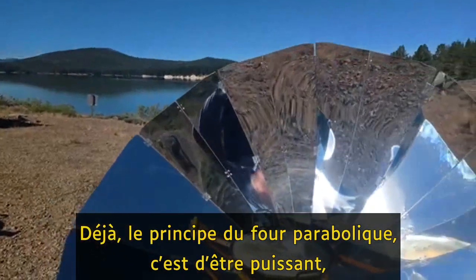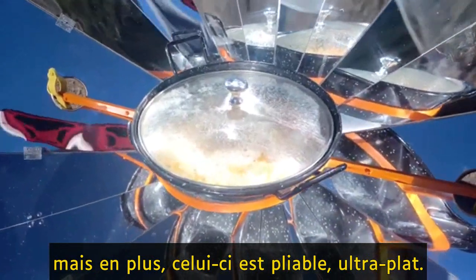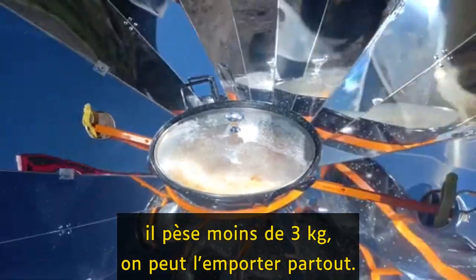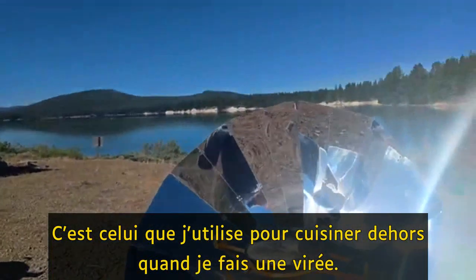This thing is a parabolic, which is a very powerful shape to begin with, totally collapsible into about an inch and a half frame, maybe 2 feet by 8 to 10 inches. 10 pounds, you can bungee cord it to a backpack. I put it in the trunk of my car whenever I go on my solar cooking road trips. It's the only cooker I use when I go out.